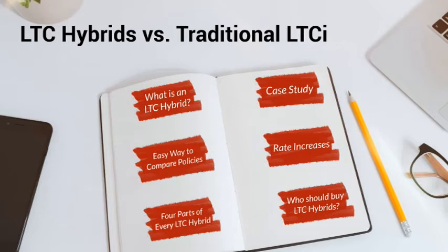Okay, so clearly, based upon the case study, we can see that traditional long-term care insurance can be a very good value, especially for healthy married couples. But Scott, what about the rate increases? Aren't these premiums just going to go through the roof?